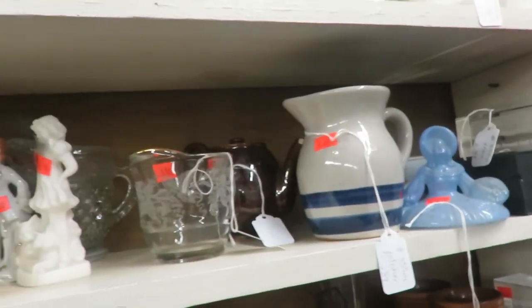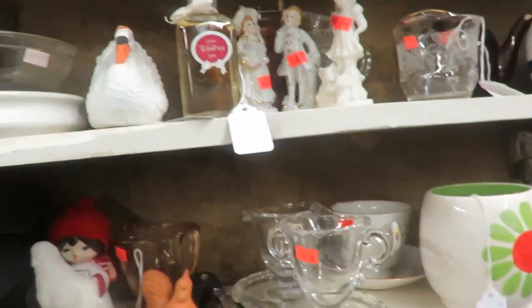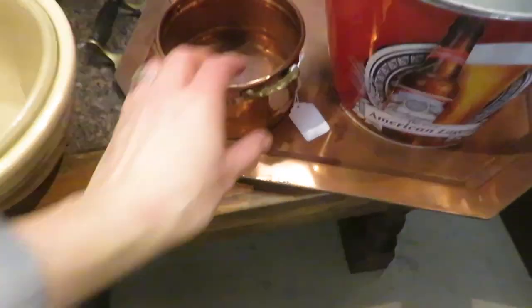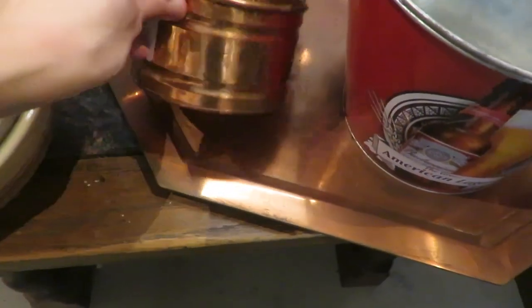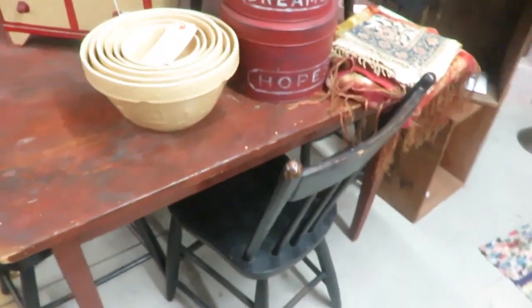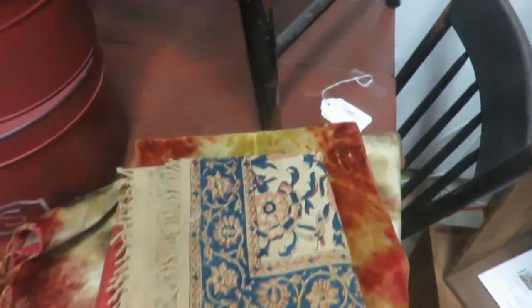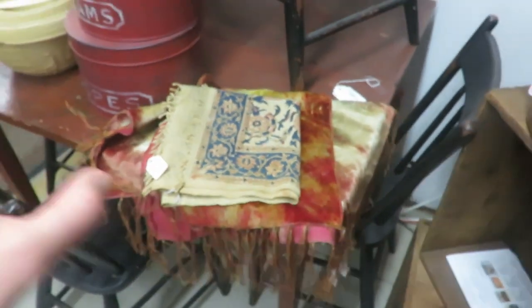Oh, so many little things. Wonderful. I do always have to look at copper when I'm out. This is really pretty. Be cute with some plants in it or something like that. It's a really nice big farmhouse table. Oh, that would be perfect for in our kitchen and switch something out.